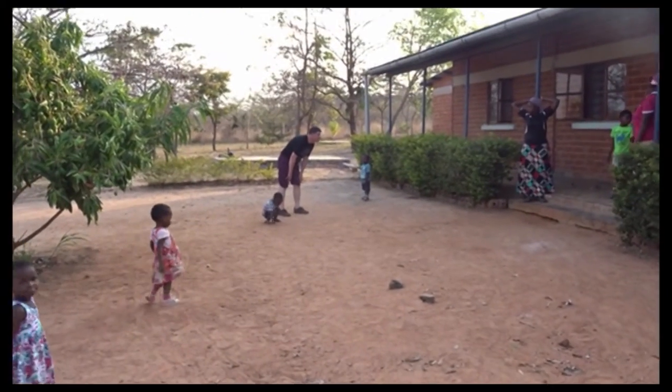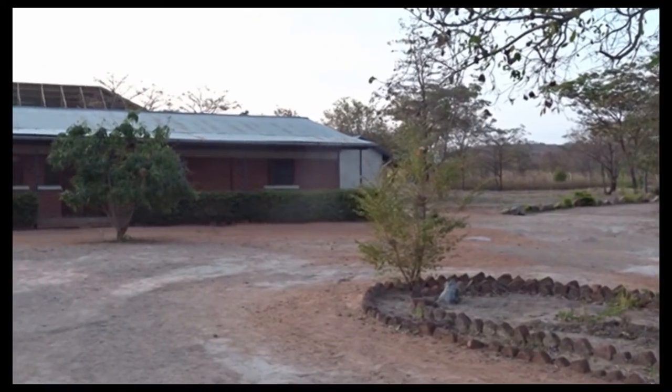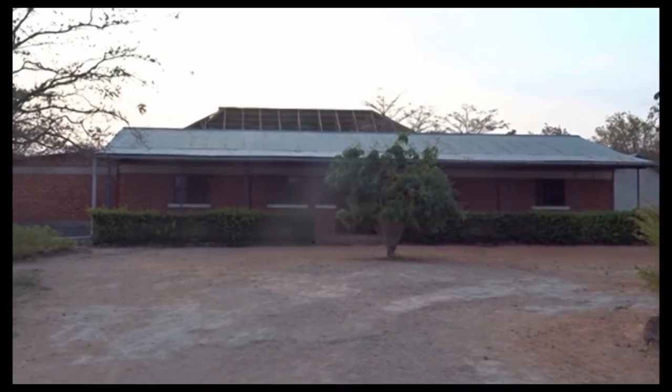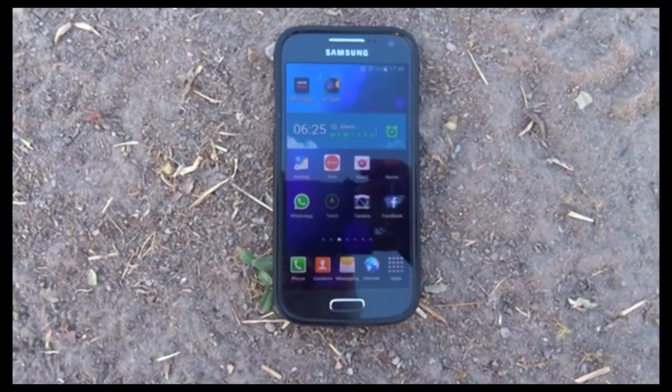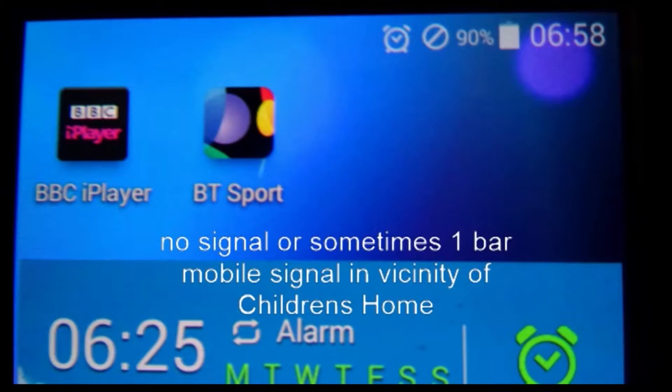About 2 years ago when we opened up the children's home, the mobile phone signal was very poor, we got very poor voice quality, and 3G signal was non-existent. Prior to installing the Stella Dorada's mobile amplifier, we were not able to get much coverage in the vicinity of the children's home. You can see on the phone that we're not able to get any coverage at all.